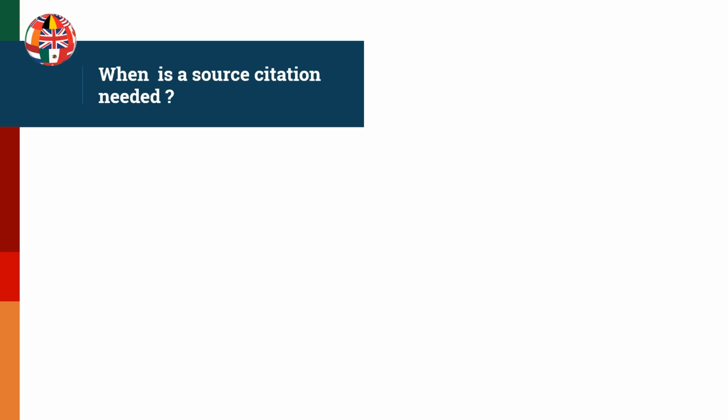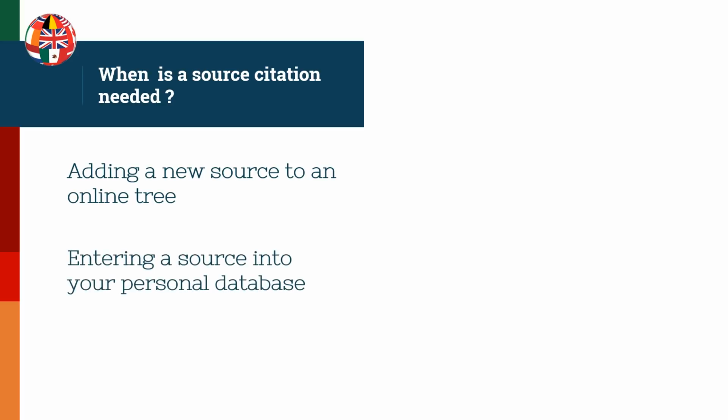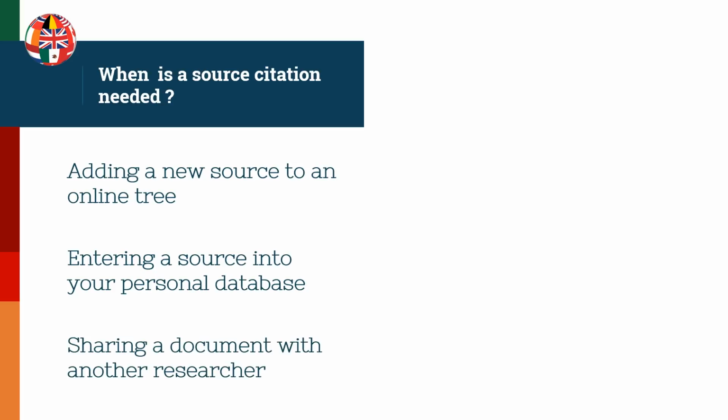Now let's talk about when you need a source citation. You might be adding a new source to an online tree that you own or that you're collaborating on, and anytime you're adding a new document or a story, you need to create a source so that others will know where that came from. You could be entering a source into your personal database, and you will want to make sure that you can find that source again.